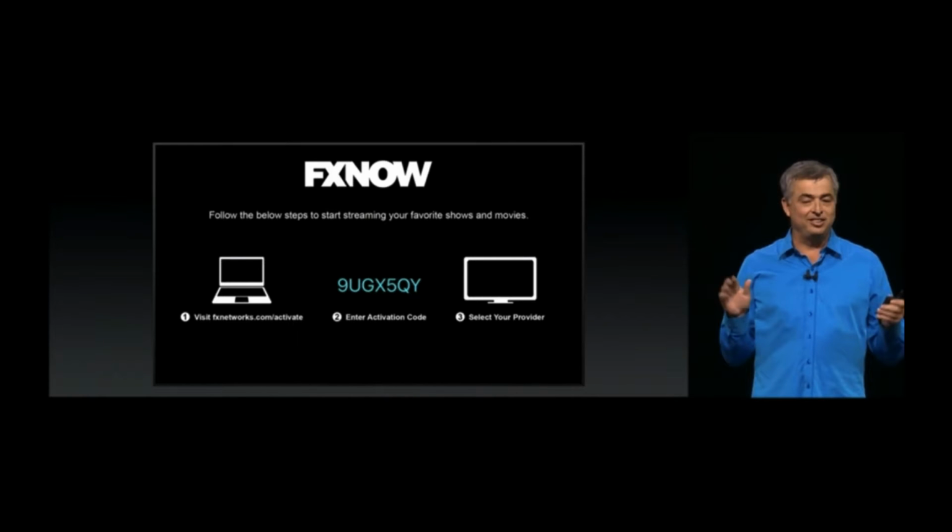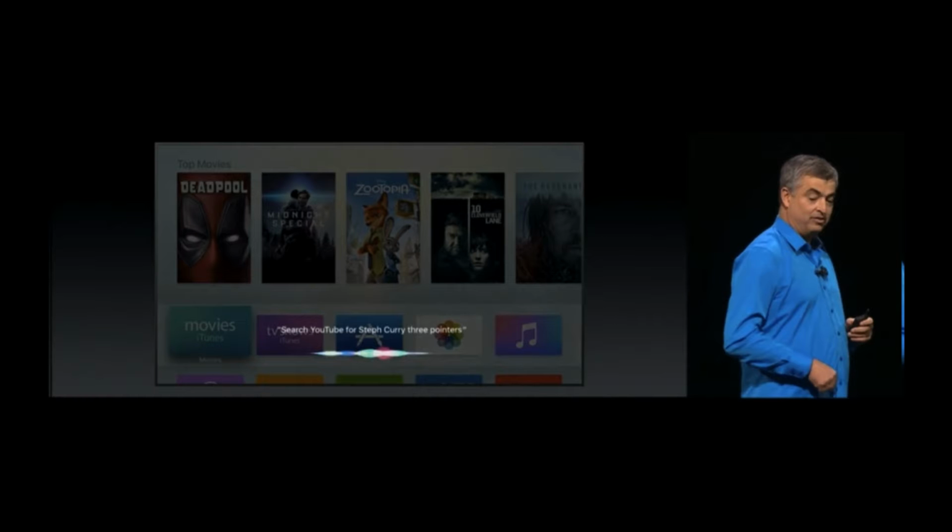But the new thing which I really love, coming to Siri on all the major OSs, is that you can tell Siri to access a third-party app and then search inside it. For example, as you can see in the image, it says, "Search YouTube for Steph Curry 3-pointers." So it's basically opening the app and then searching inside it. That's a really good thing. Third-party app search is now available.